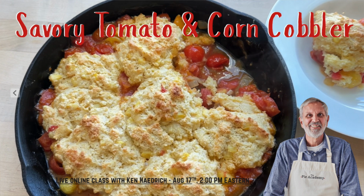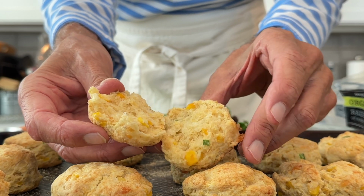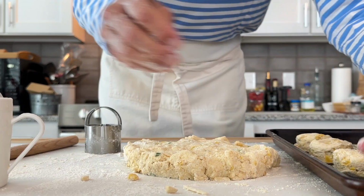Now our class is going to feature a couple of harvest baking beauties, starting with these fresh corn, cheddar, and herb biscuits. There's just something extra special about making them with your farmer's market haul. You're going to love the way these fresh flavors harmonize with one another and how perfect they are with just that little bit of crunch from the cornmeal that we use.